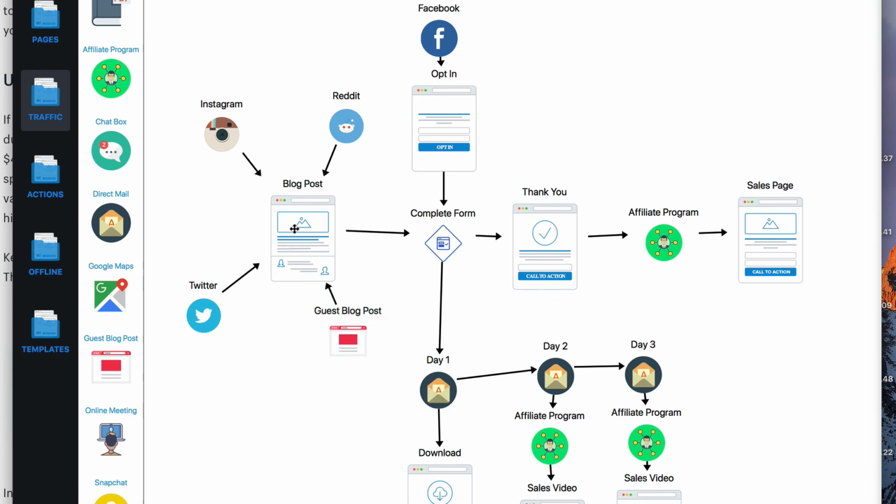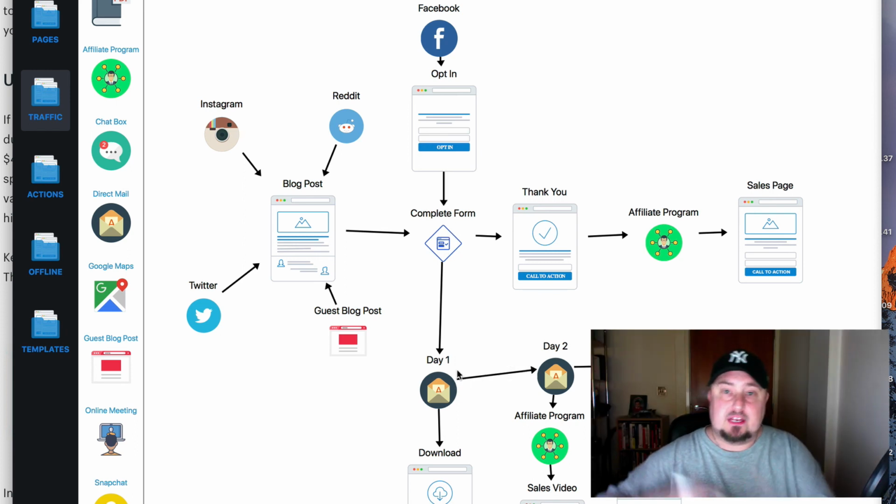So we drive traffic to your blog post, pixel the audience, run retargeting campaigns based on custom audiences, so it's very cheap, and those people will get the chance to go to your opt-in page, complete the form, and fall into the sequence, and then you profit that way. So I hope this makes sense. I hope it's really clear on how to do this.